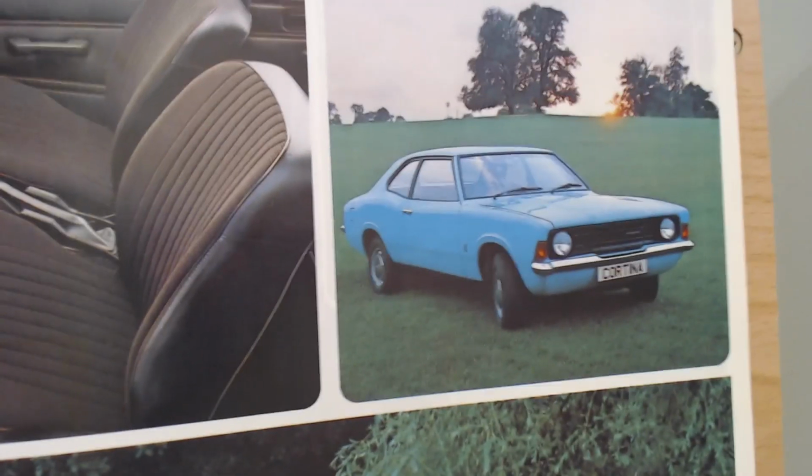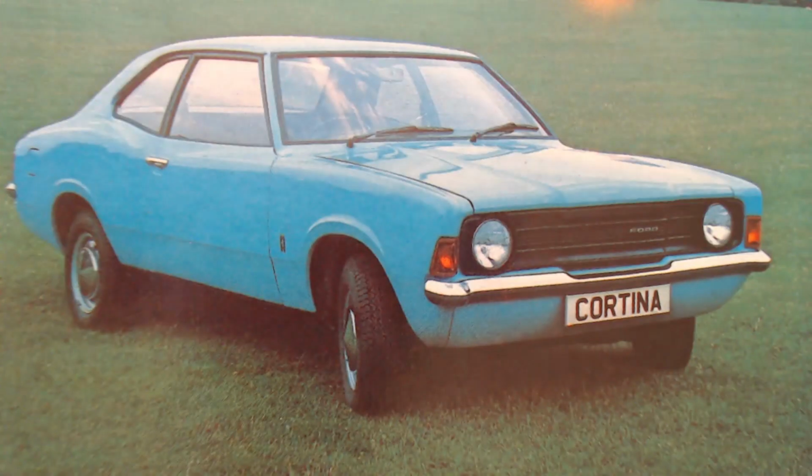And then if we zoom to the picture next to it, we can have a look at that single round headlight now on the base model. Changes as we go up the model range, and sort of a black grille rather than a nice chrome grille that we used to get.